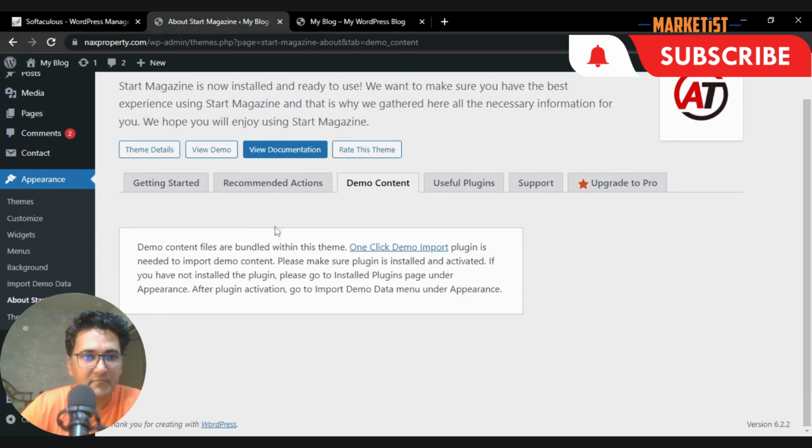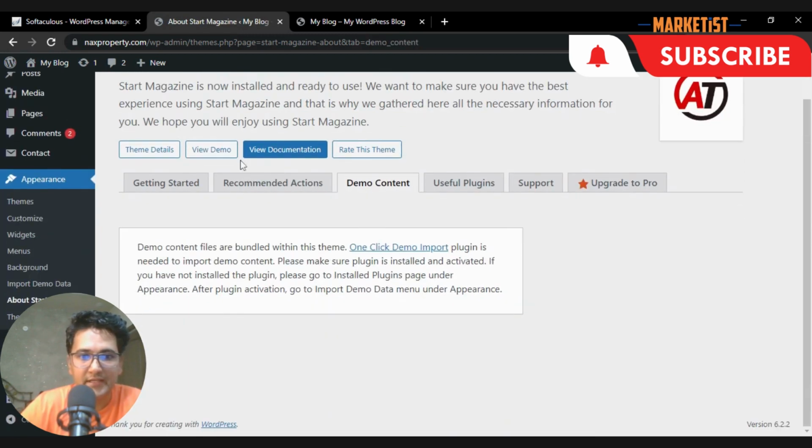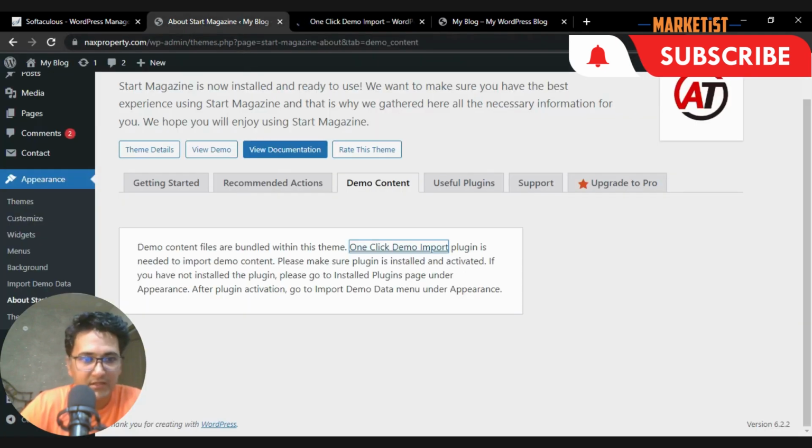Okay, again, the bundle within this theme is installed. Now again, go to Getting Started, Demo Content, and One Click Demo Import. Wait a second, what does it say? Please make sure the plugin is installed. If you have not installed the plugin, install the plugin under Appearance. After the plugin, go to Import Demo Data under Appearance. Okay, now here it says Appearance, Import Demo Data.